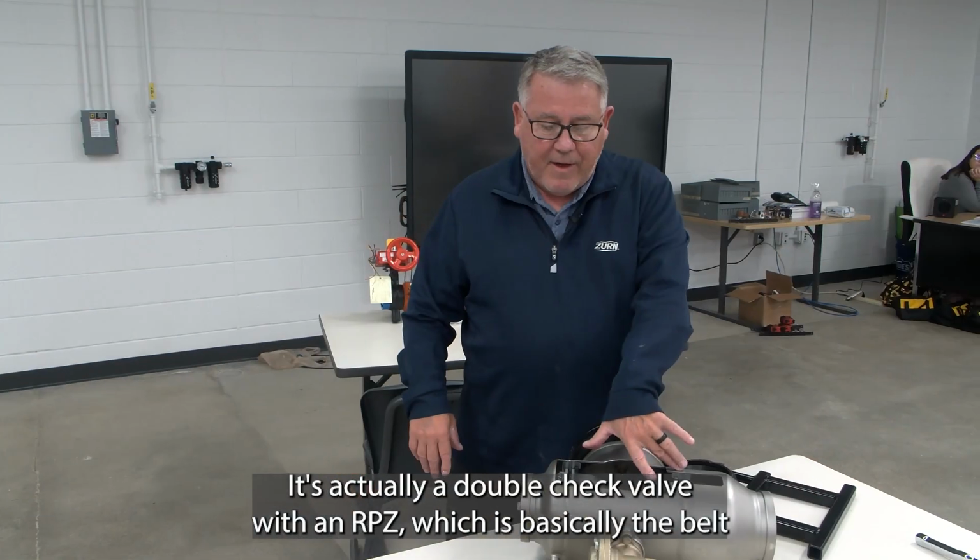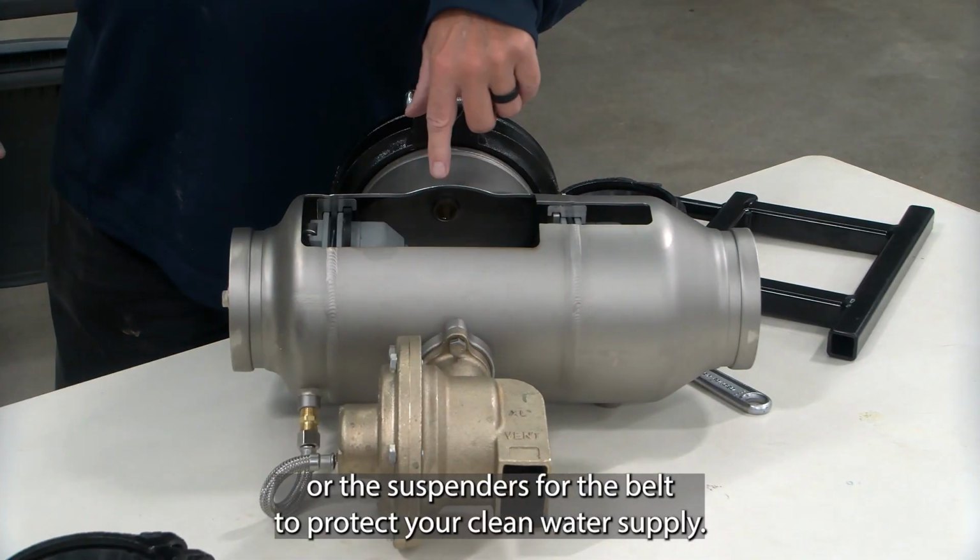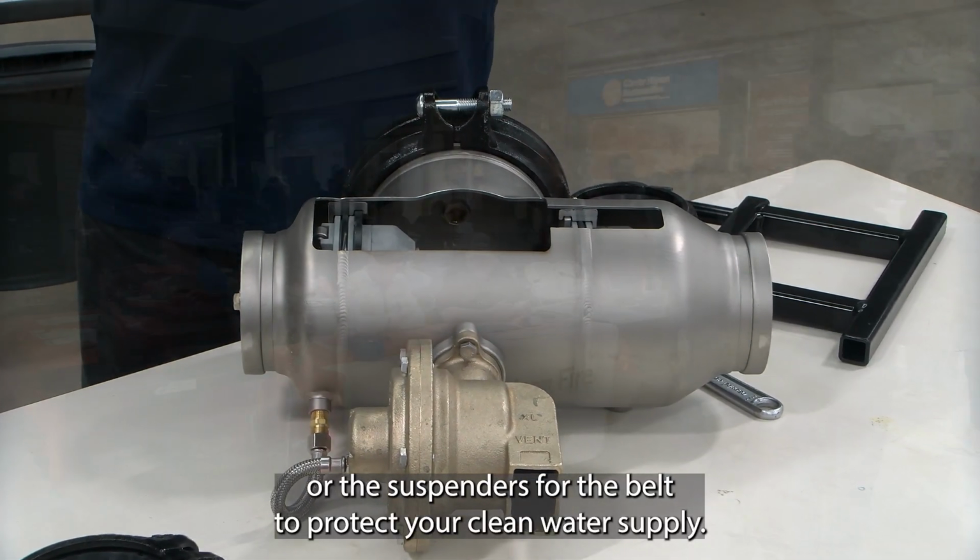It's actually a double check valve with an RPZ, which is basically the belt or the suspenders for the belt to protect your clean water supply.